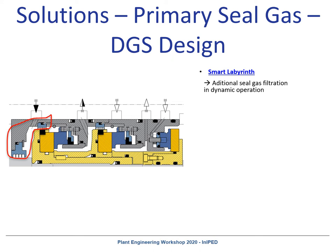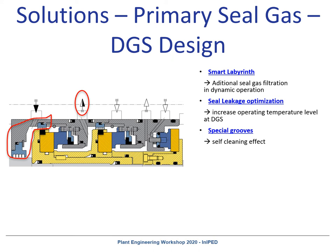Second, increase the temperature level of the dry gas seal during dynamic operation by optimization of seal leakage. Less consumption rate leads to less cooling of the dry gas seal, respectively less risk of the Joule-Thomson effect, and finally reduces formation of condensates. Special groove design with self-cleaning effect during operation increases the operation stability by keeping the liftoff behavior of the seal at its optimum.